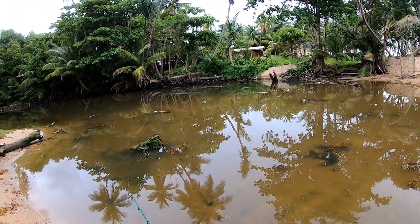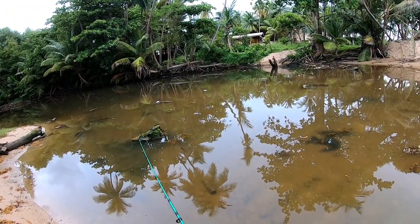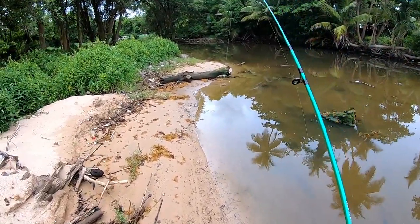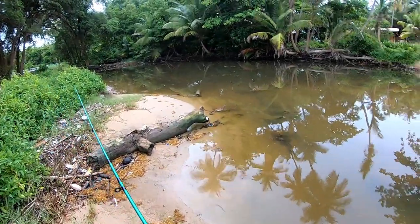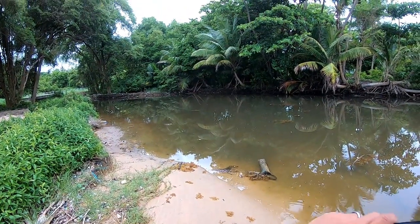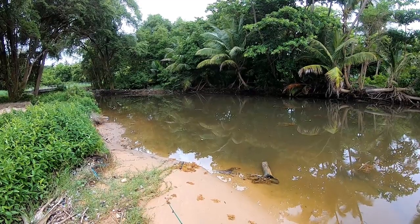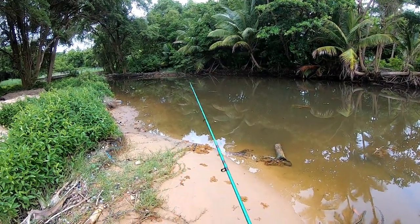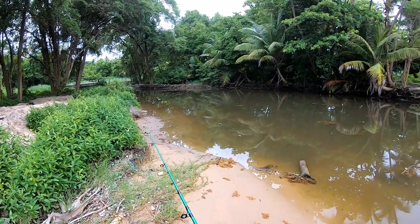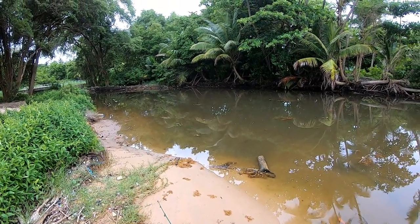Looks like a micro tarpon just jumped right there. Oh yeah, micro tarpon are jumping. Look at the crab here. Fiddler crabs. About a 2500 size reel and a little 5 foot rod. Whoa, how come on top? It's gonna be a nice little fight.